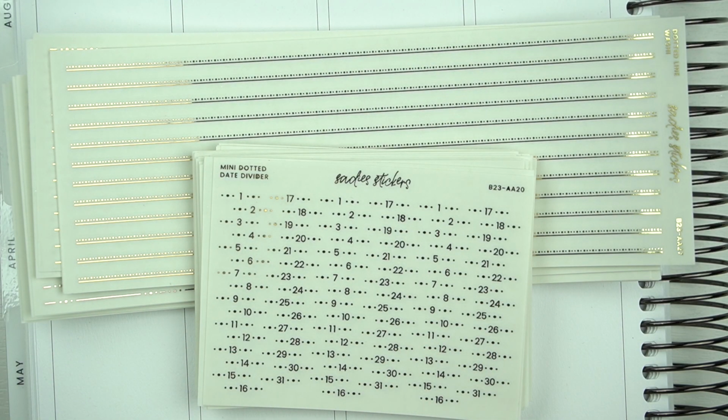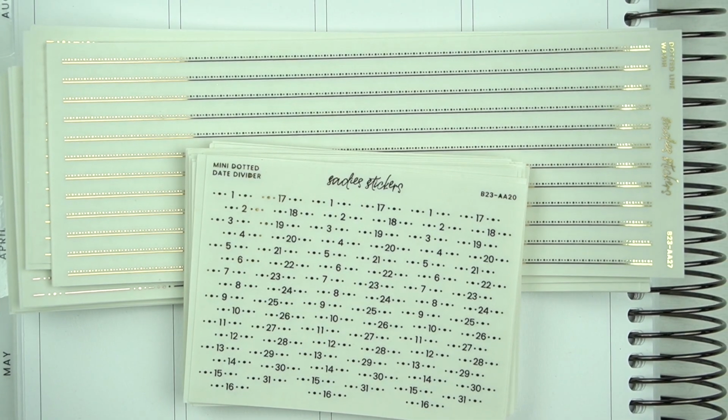Next, I do have the July 2023 mystery kit that did just happen.